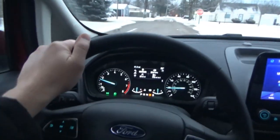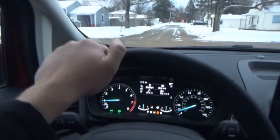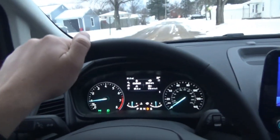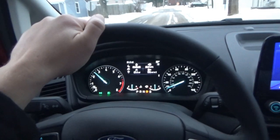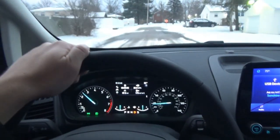So I do for sure like the driving position. I like this higher up position, and I can actually go higher if I want, because the seat hasn't even been adjusted to its full height. So you could always do that as well.